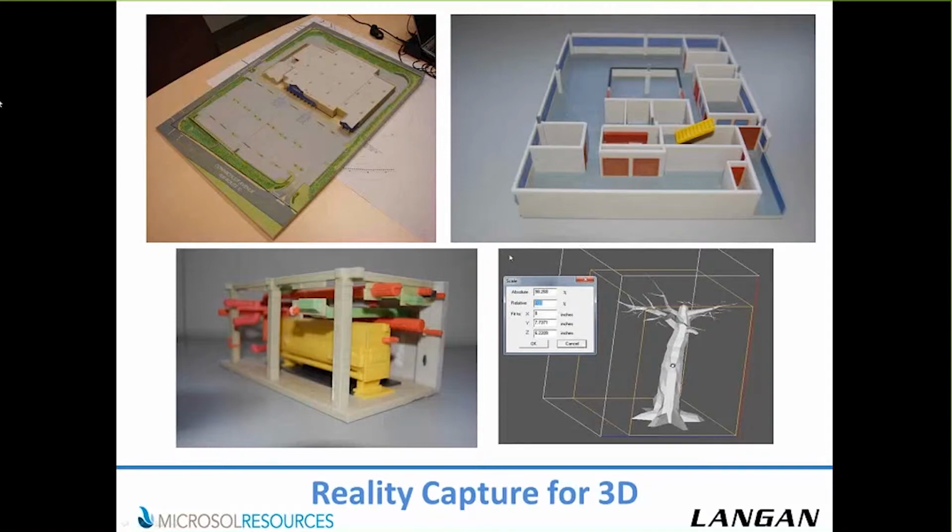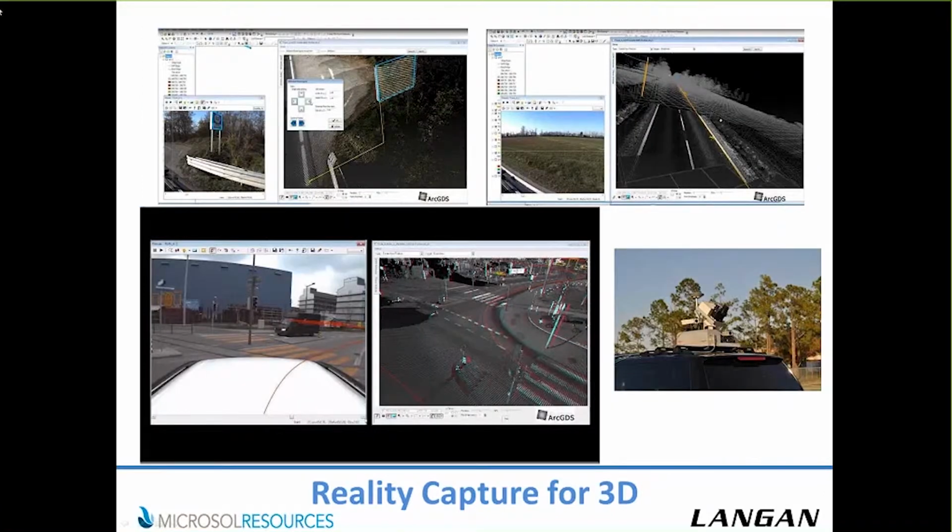We were asked to create a model of a tree for an artist in Central Park, which Microsol was able to do for us. It was a pretty interesting use of capturing data in an environment we never thought of. That's one of the cool things about doing this. I mean, we have 7 of these scanners running around, and it's brought us to a lot of unique places.